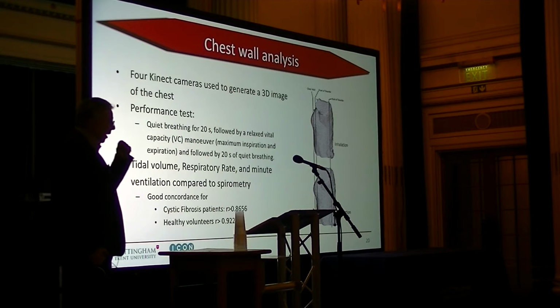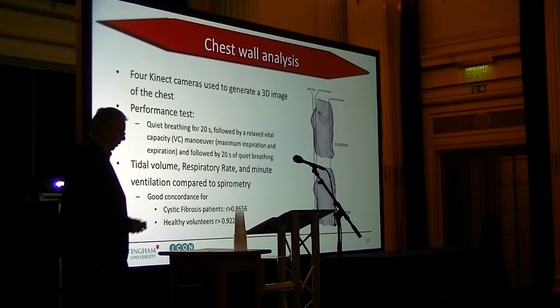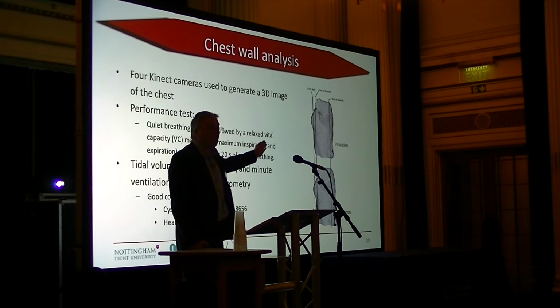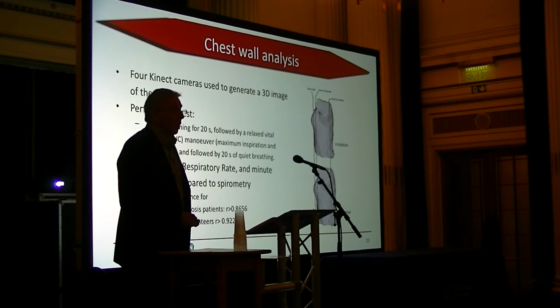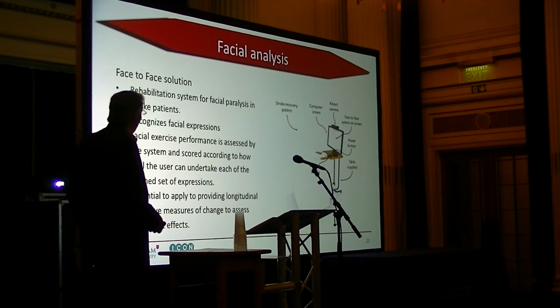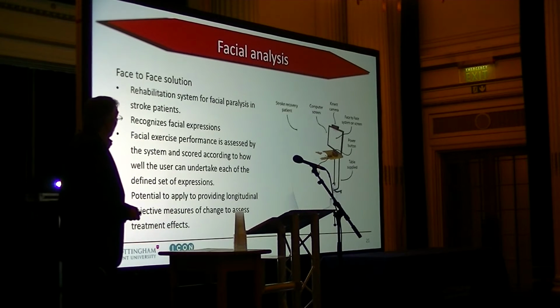They had to breathe in as deeply as they could and then breathe out as deeply as they could. They would do that in a spirometer, measuring various lung parameters, but also they could do it from the 3D image of the chest wall. And they found, again, in this study, really good correlation between the two approaches. And then just finally, Luke's already mentioned this, the face-to-face solution.